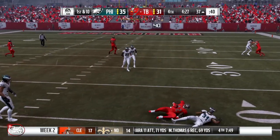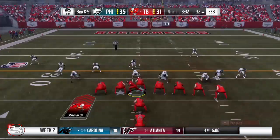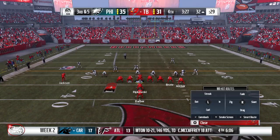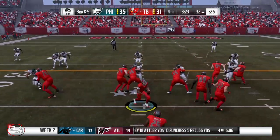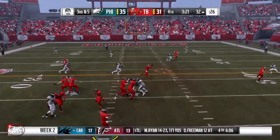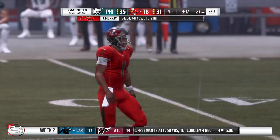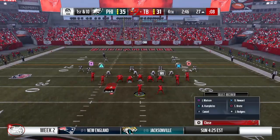Pass completed to Godwin. Doing some adjustments, play action pass. Got Deshaun again, it's gonna be a first down. Deshaun's been my go-to guy in this game. He's been really, really reliable.